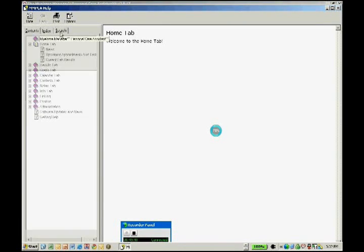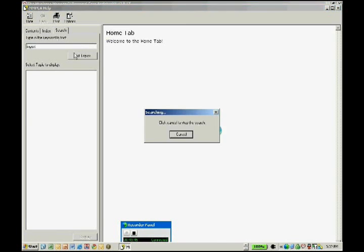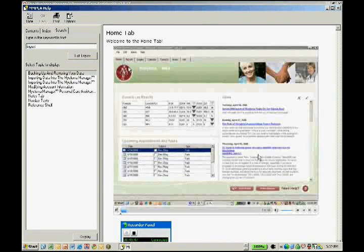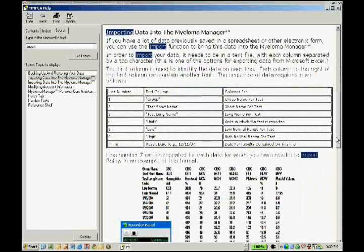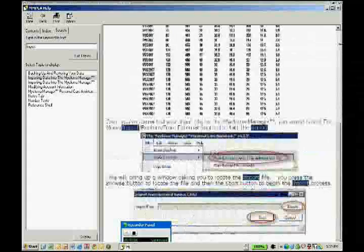If you went to search and we clicked, I don't know if this is going to work, but we'll give it a shot. If we click on import, yes, there's an article there that says importing data into the Myeloma Manager. So if you look here, you'll find an explanation of how you have to format the data to import it into the manager and how you use the manager to do that.